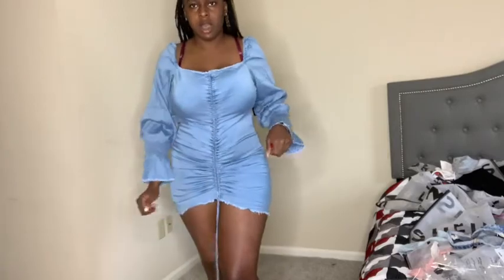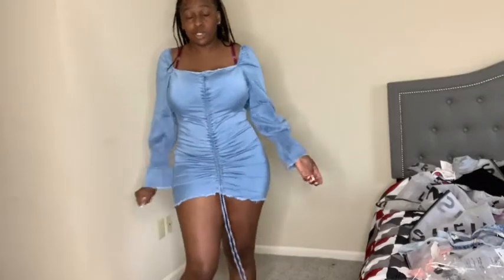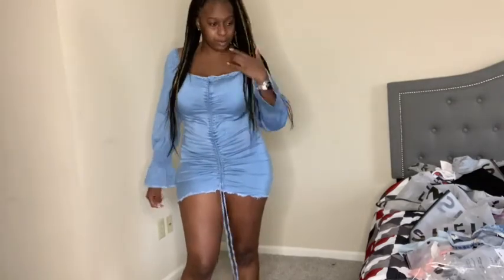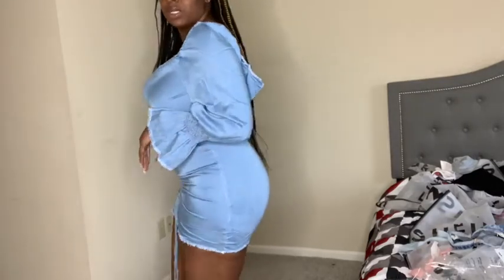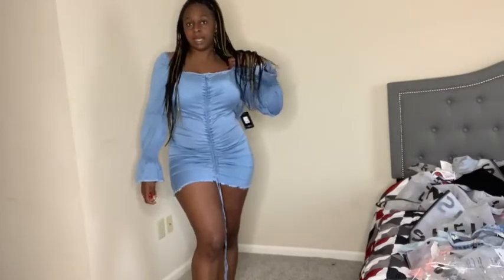Dress for the date. The back of it doesn't zip. Kind of short. My butt is big. But this is real cute. All this stuff is cute as hell, period. Come on now, with some nice heels. Boom. This is real cute. I like this.